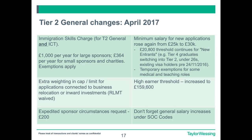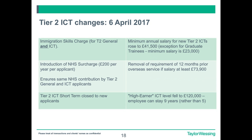So again, there were some changes to Tier 2 ICT. We'll talk about the skills charge later. Two things that I think are very important here is the increase in minimum annual salary for Tier 2 ICT applications has risen to 41,500 for everybody apart from graduate trainees.